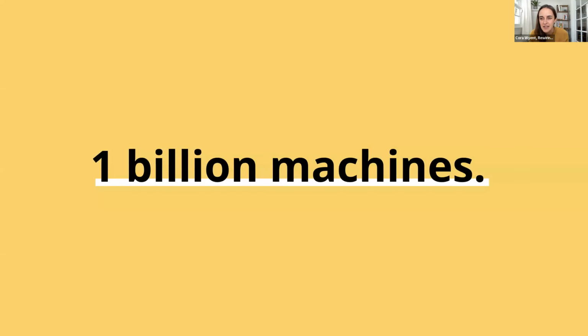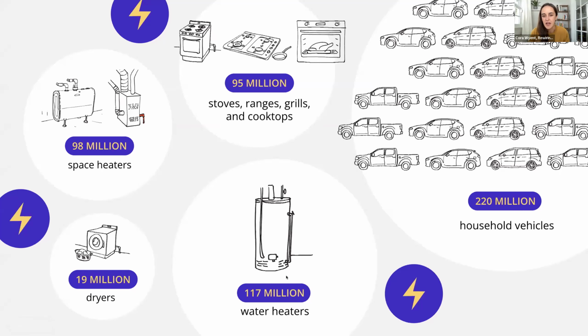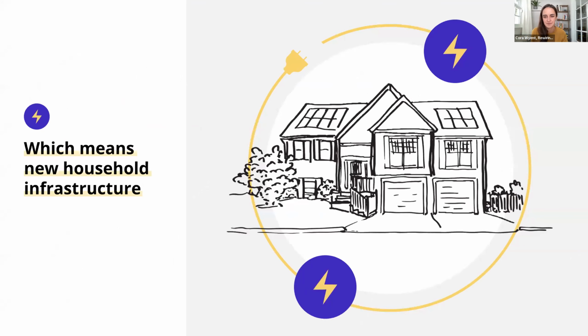And we've done some fun calculations of what it actually means to electrify all the machines in the United States. How many machines is that? It turns out that comes out to about 1 billion machines. That's about 100 million stoves and space heaters, so turning space heating from fossil fuel natural gas furnaces to clean electric alternatives like heat pumps. And for EVs, there's about 200 million of those that we need to transition from combustion engine to electric vehicles, and a number of other machine types.